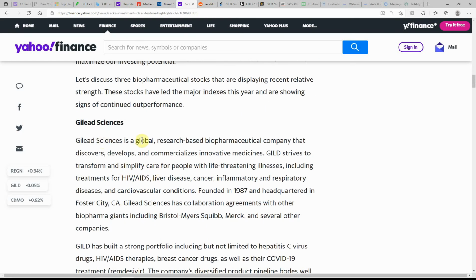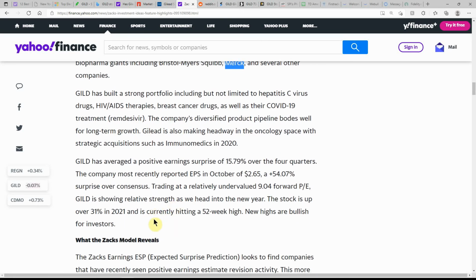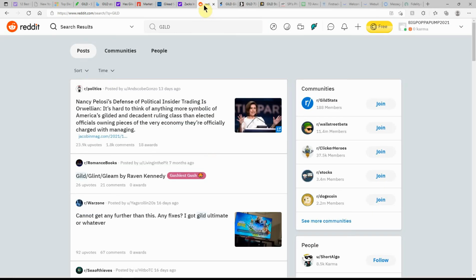So again, this goes over some more about Gilead Sciences. Again, a biopharmaceutical that strives to transform and simplify care for people with life-threatening diseases, including treatments for HIV, AIDS, liver disease, cancer, inflammatory and respiratory diseases, and cardiovascular conditions. Gilead Sciences has collaborative agreements with other biopharma giants, including Bristol Myers Squibb. I used to own them in my retirement. I believe I sold them. Merck I have not looked at in a while, and several other companies. Like I said, Pfizer's my biggest holding. Wish I had Moderna. Wish I had bought Moderna back in the pandemic times, but it's been up and down all over the place.